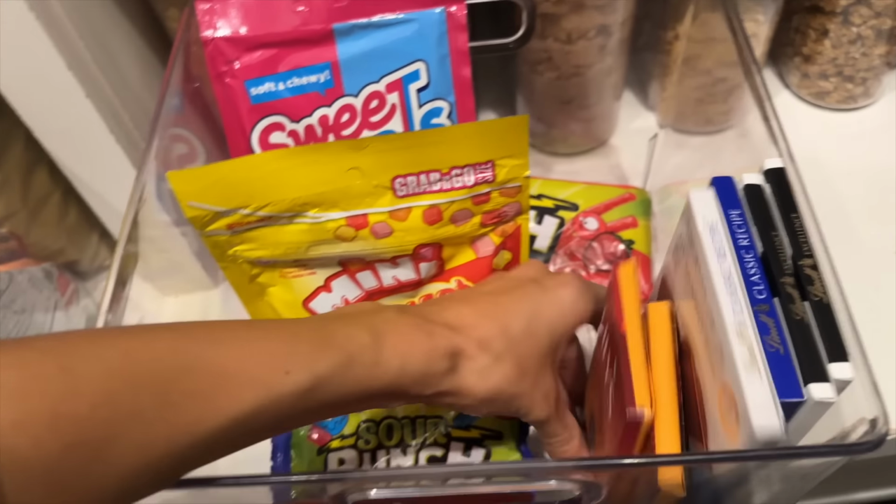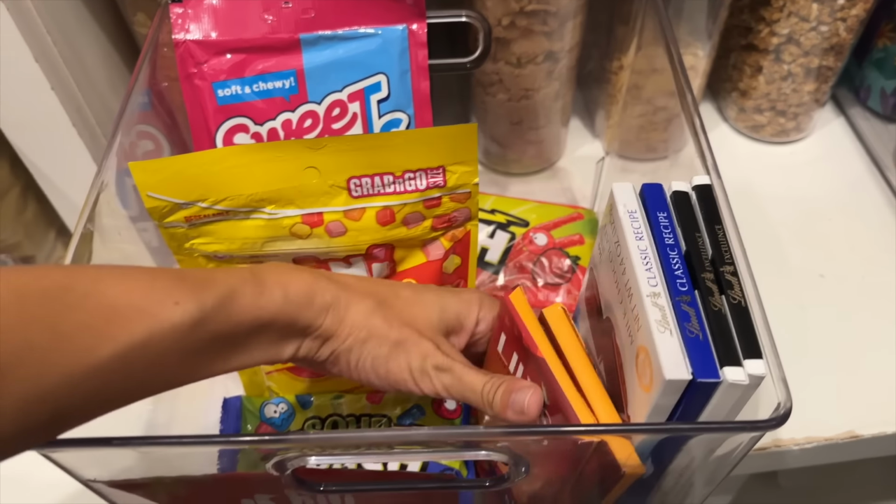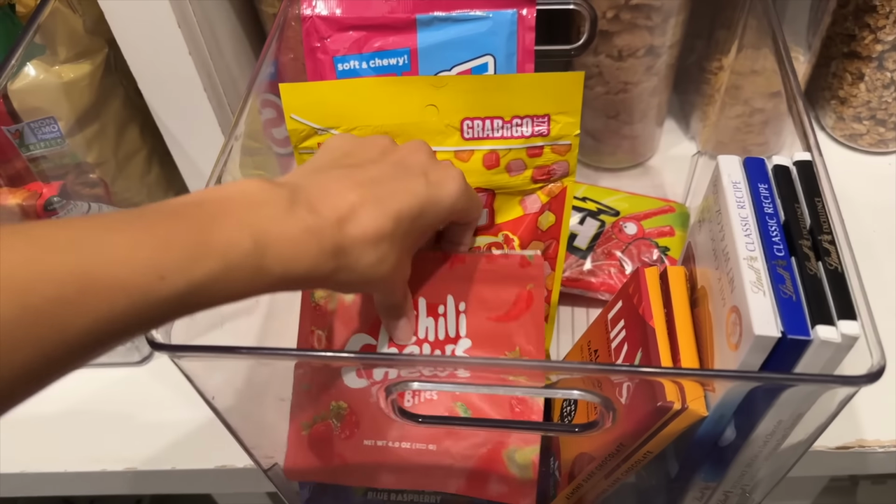Also, I do food content. So that's what all this is for. My food content on Instagram. These are so delicious. You guys should try these. Chili chews. Oh my gosh.